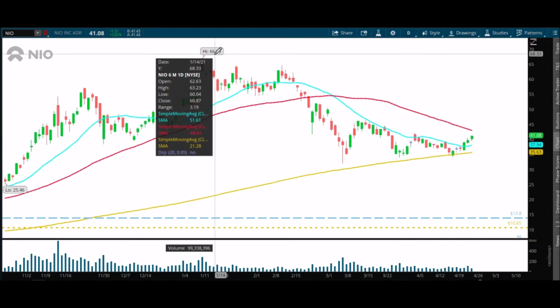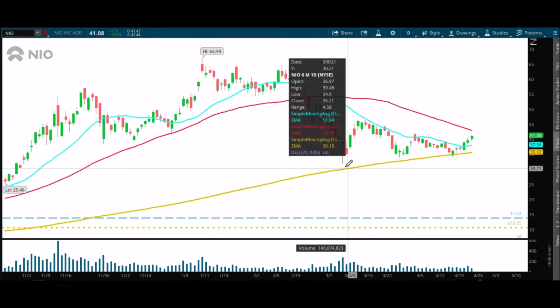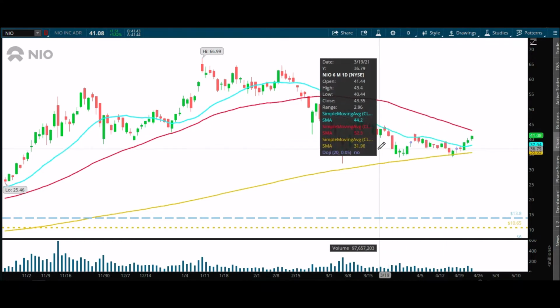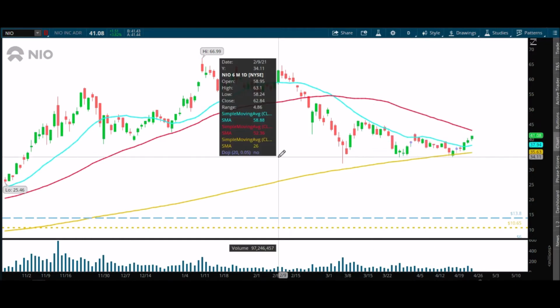You can see the high was almost $67. Chart was looking really nice and really healthy, and we've had a strong pullback down to the 200-period moving average. We're kind of dancing on top of the 200-period. Recently got back over the 20-period moving average, the blue line. So it's looking a little better than it was. Right here, if we look back here, it really looked like it was starting to fall apart, and I'd say NIO got kind of saved right here. It's not out of the woods yet though.